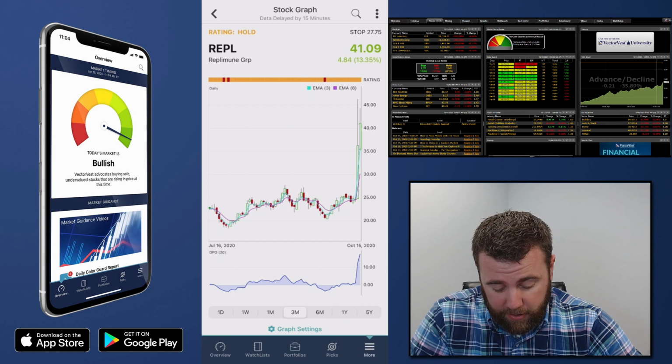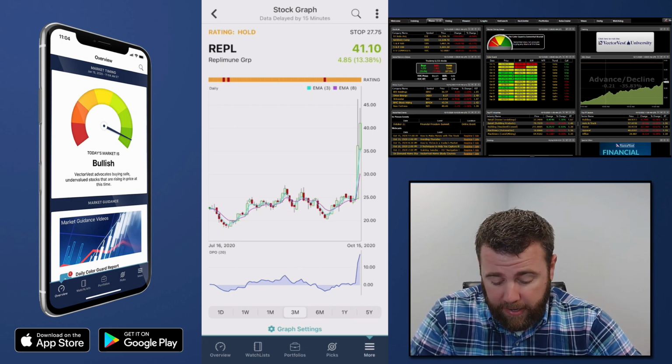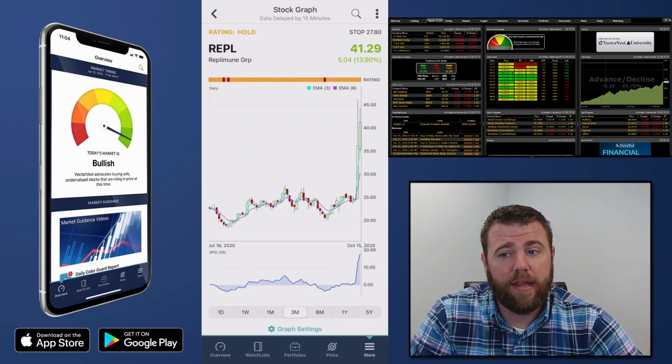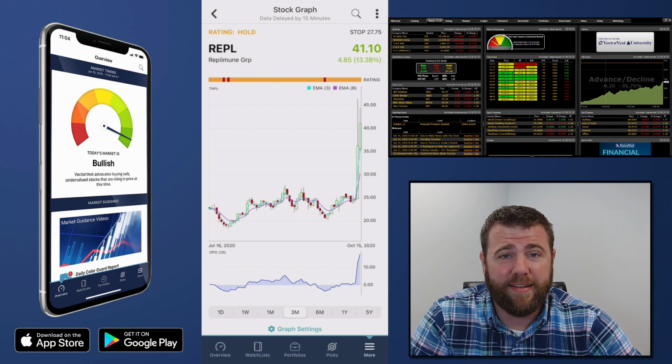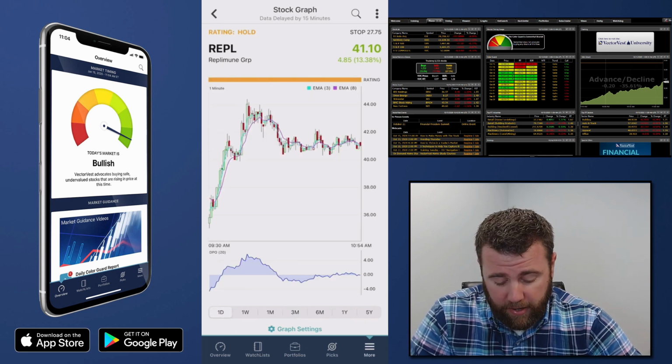REPL though, looks pretty good. You had a sideways movement for a while, but now starting to take off. You have 2 big up days. Would want to see it really continue to climb here throughout the session, but with the market pulling back, no surprise that it's having a little bit of headwind coming up to it right now.